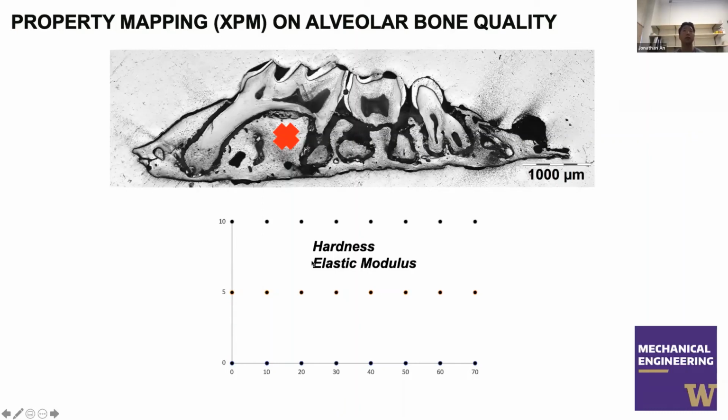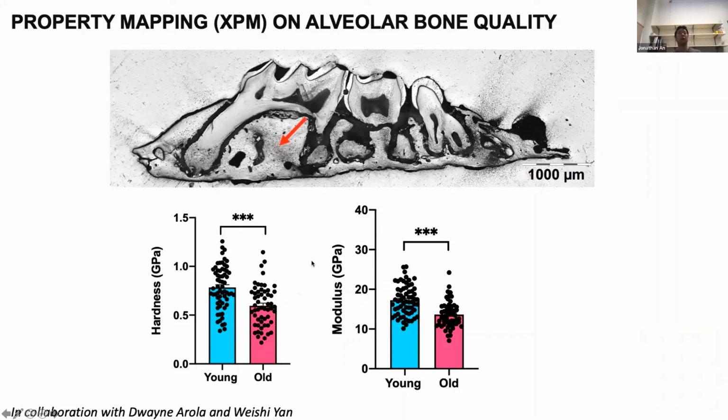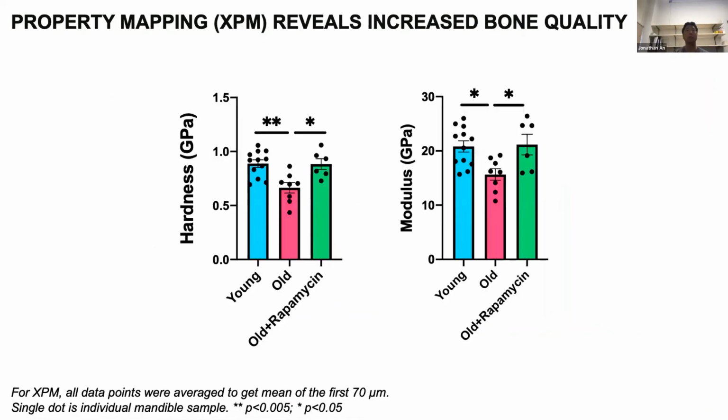And so we looked at this furcation area, and this is just the initial pilot study that we did. We found that in the old animals within the furcation, there is a significant decrease in both hardness and modulus. And when you look at similar property mappings in femurs of old animals, you find the same result. Then when we completed our study, we submitted samples, including the rapamycin. What we found was that there was indeed a decrease in the hardness and modulus in old animals, but the animals treated with rapamycin had an increase in hardness as well as modulus. So there was an increase in bone quality after rapamycin treatment.